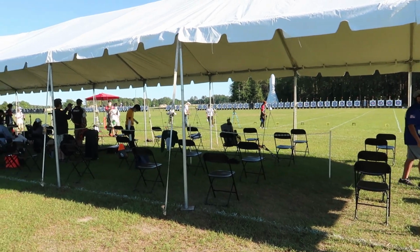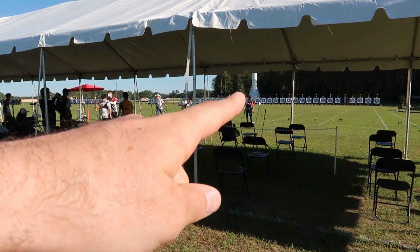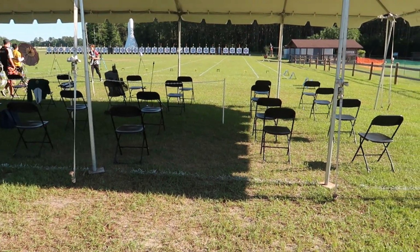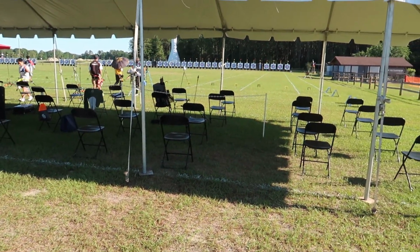Got a nice big water tower in the back. You can see the base of it right there. We got clocks and everything. They got music playing, which isn't helpful if you don't want copyright strikes.